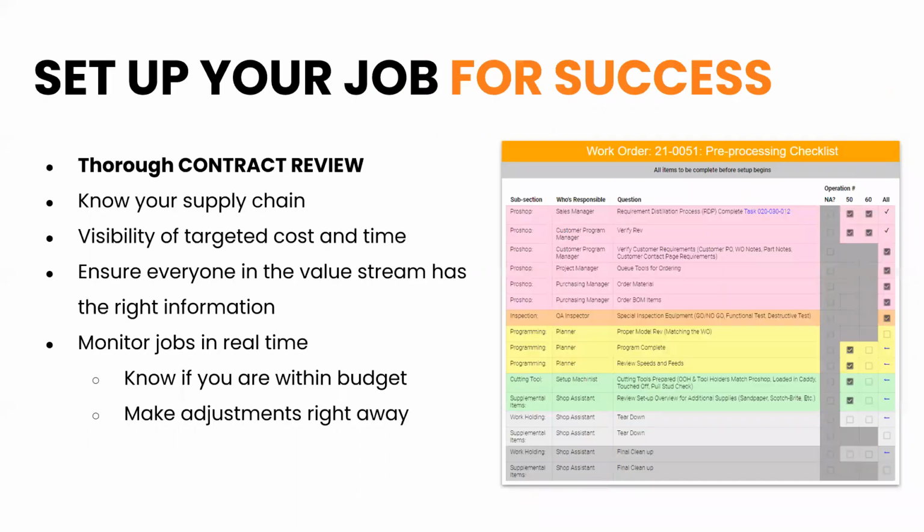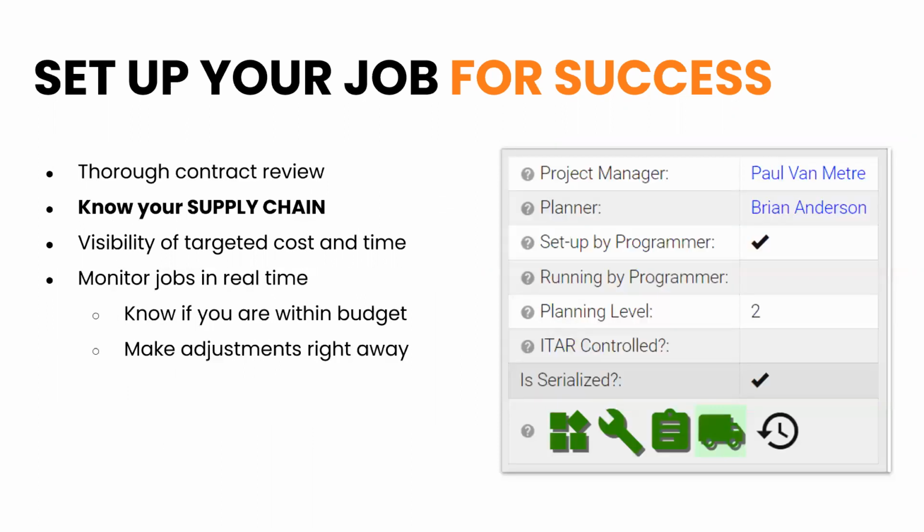We want to be able to set up all of our work for success, again, all the way through the company, whether we're talking about that upfront project management, contract review side of things. What are the true requirements? This is really critical when we talk about industries that are controlled with quality systems like ISO or AS or even oil and gas industries. We need to be able to know our supply chain. This is especially crucial right now. We need to know, what do we have? What do we need? Can I get it on time? And we need that visibility all the way through.